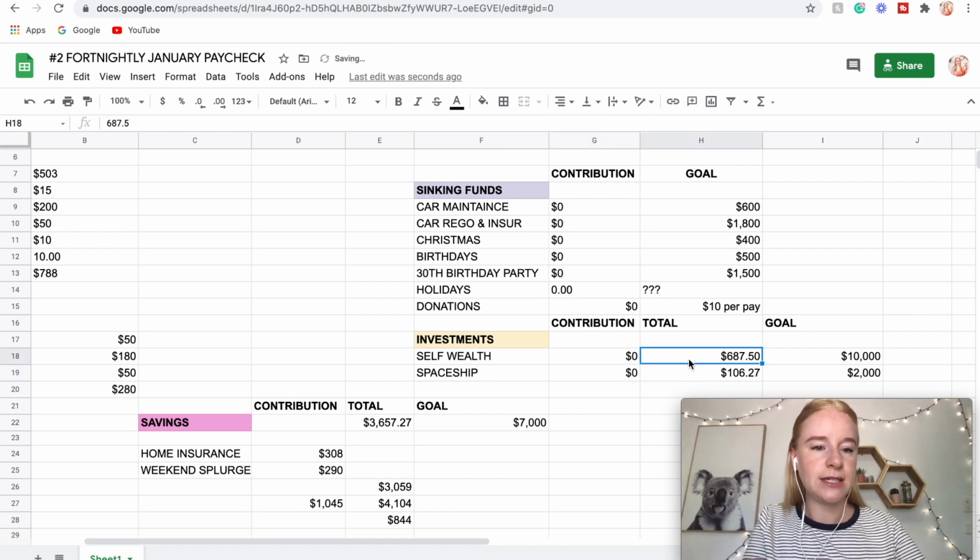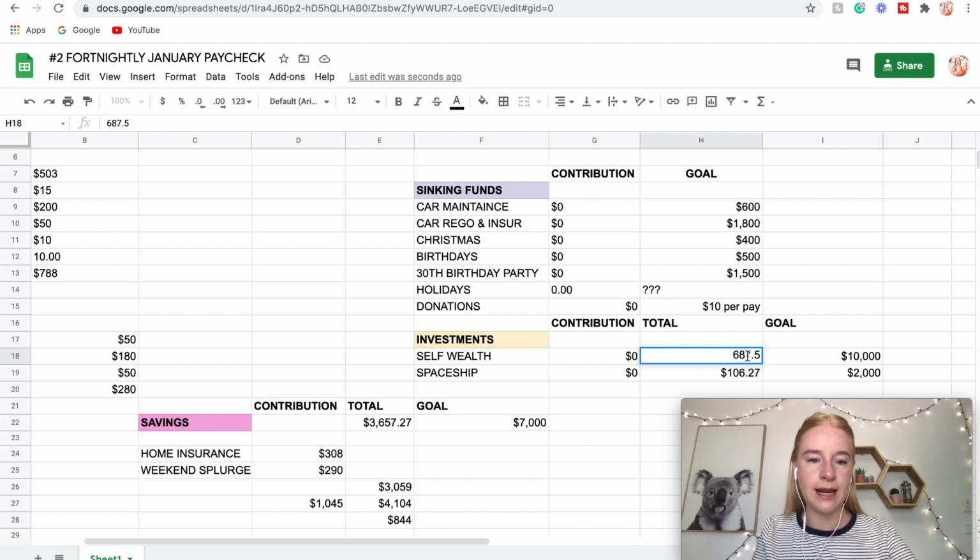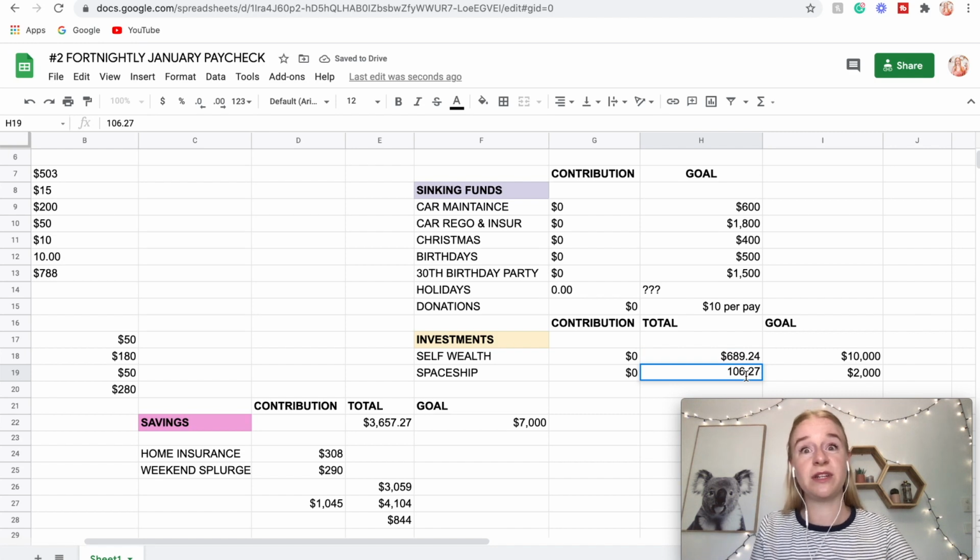But let's check to see if I've actually made any compound interest. So let's start with self-wealth. So it was $687.50. Let's see if I lost any money. So at the moment now, it is $689.24. That's cool. I made like $1 something. That's right. I'll take that. Better than nothing. I didn't even contribute any money to it. That's the power of compound interest, guys.